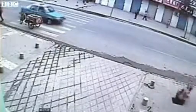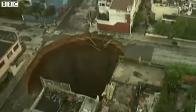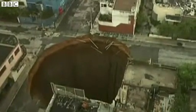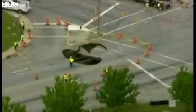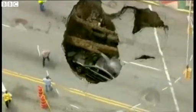Imagine the ground opening beneath you. This was China. The woman survived. In Guatemala, a yawning chasm reaches down into the depths. These are what are known as sinkholes. A highway torn open in Ohio. There's now a spate of these here in Britain.